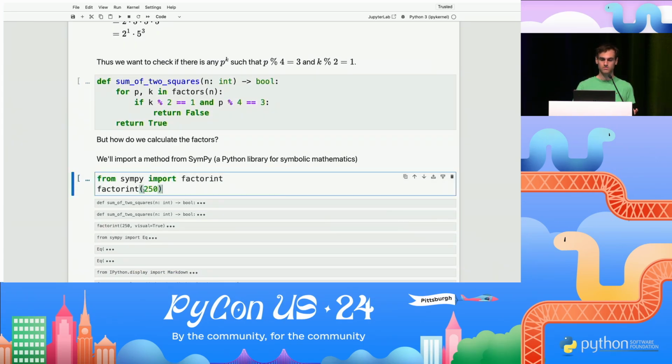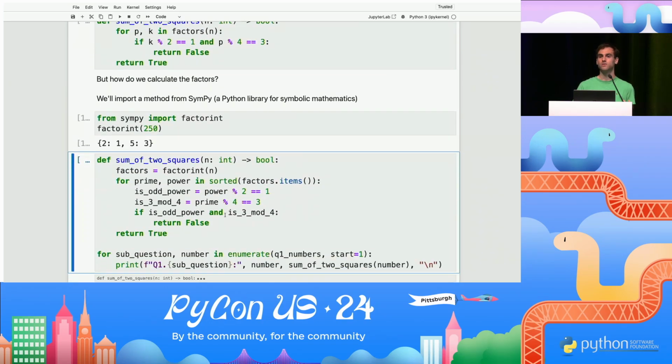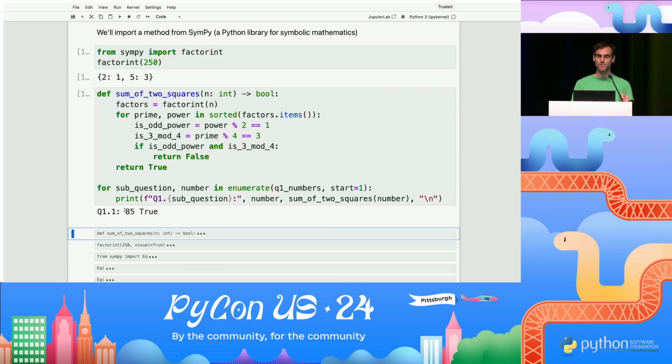And you'll see we import factorint, and if we run factorint, it will return to us those prime factors from before, and it gives them to us as a dictionary of keys and values, which is great because now we can rewrite our code from before to take those factors, return them as items, sort them for good measure, and then we'll go through and apply the same process. So now if I run this code, you'll see that for the first part of the question, it says that 85 is a sum of two squares because it returns true. I reckon this is pretty good because I've shown my working out through writing a program essentially.